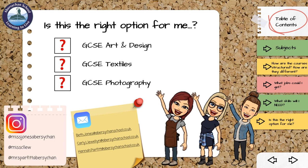Last point from me, and there's a bit of advice. I would not take more than one of these subjects. It is something that we do not recommend. We have had, in the past few years, people taking art and design and photography. And I can tell you that every single one of those pupils has said that it is far, far too much. Because even though the courses are run the same and are structured the same, it is the same amount of work for the two subjects, and the work cannot cross over. So whatever you were doing for art and design, you then have to do the same volume of work for photography, but it cannot be the same piece of work. So I would pick one of these options and one of these options only.